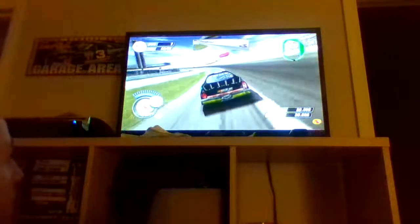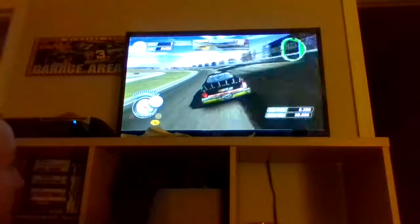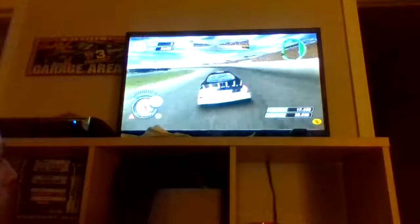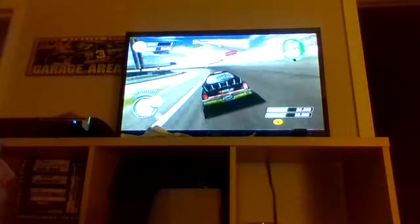As Dillon takes Jeff Green and Steve Park 3 wide. Jeff Green in the 1, Steve Park in the 30. And we get to 3 laps to go, and what has been yet another caution-free affair, as Dylan Murway has nearly 15 seconds on the 12 of Ryan Newman. Back down into 3. And then come off 4, get to the line. There will be 2 laps to go.